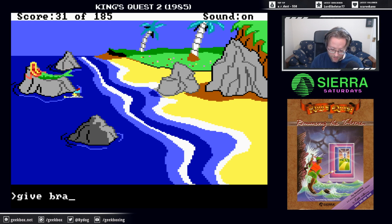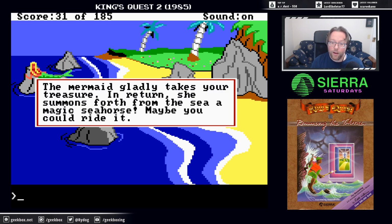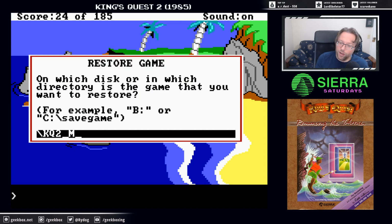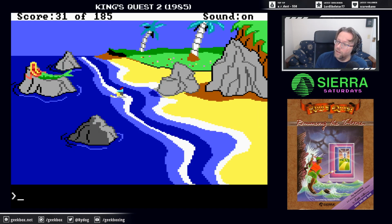Do we give the bracelet to the mermaid? The mermaid gladly takes your treasure. In return, she summons forth from the sea a magic seahorse. Maybe you could ride it. Now, this is like King's Quest 1 where you can just give the wrong items to people and it'll still proceed, right? But you see I lost points. It went from 31 to 24. So that was not the right answer, right?